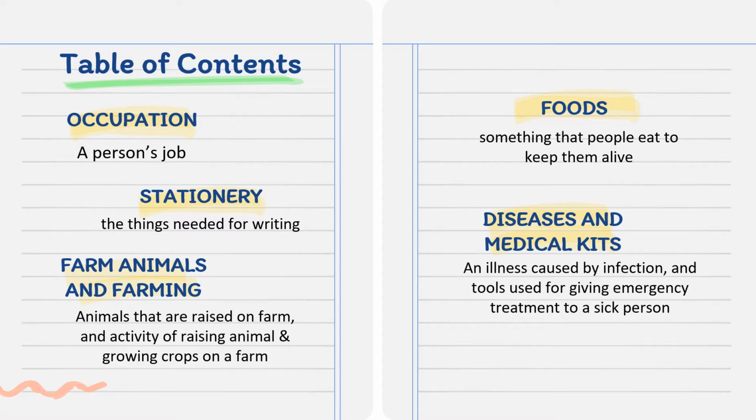Each topic consists of 10 vocabulary words. I will teach you how to pronounce the word and you may repeat after me. Then I will give you the meaning of it in English. Let's get started!